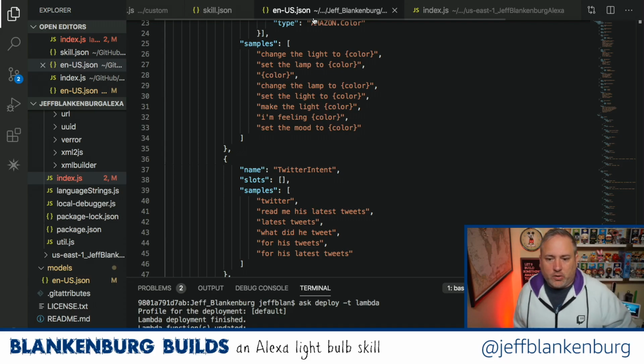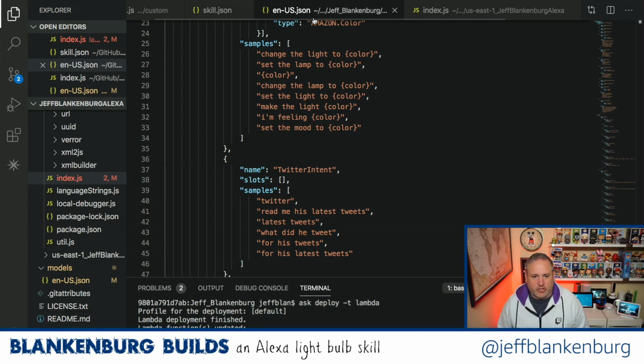Okay, so it's working. We now have that in production. Well, we have the Lambda part in production. I will have to go through certification to get the light part to work. That'll be some interesting notes to write to the testers.